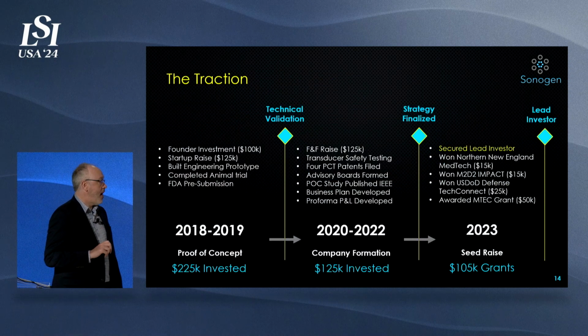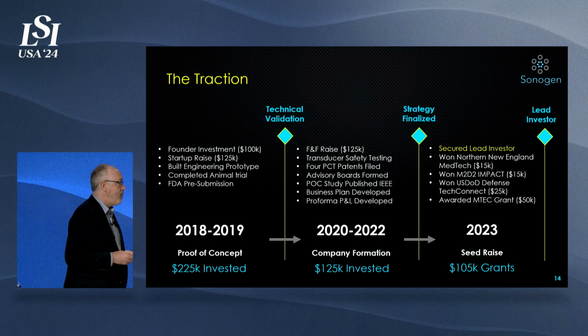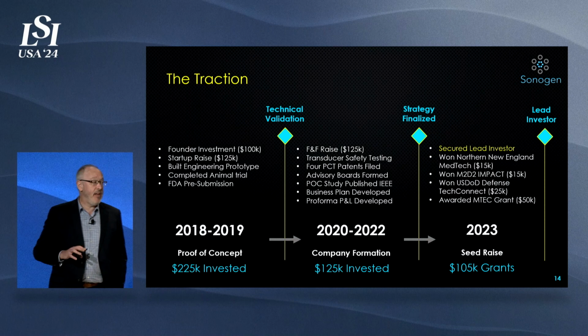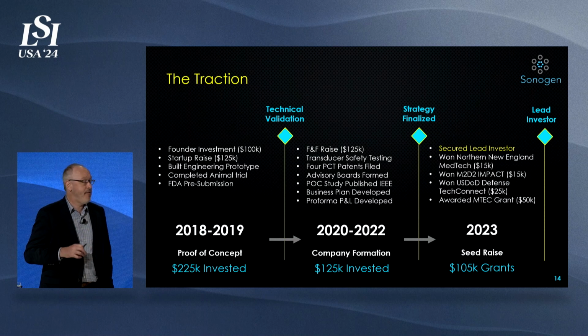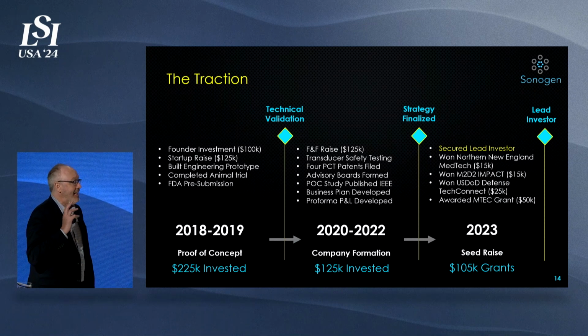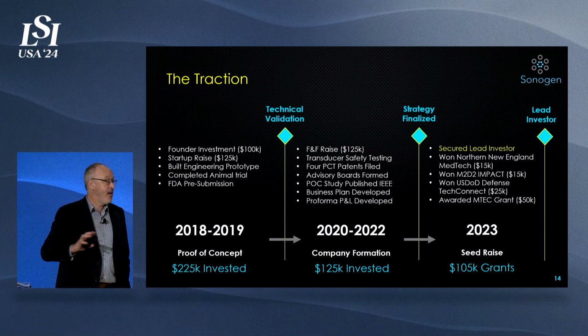It's been a fantastic ride so far. In the early days, we did our initial testing. We had a small raise, managed to finish up our preclinicals. Once the technology was validated, we did a small friends and family raise, filed all of our patents. There are 4 worldwide PCT patents. Last year was the year. That's when everything started coming together.